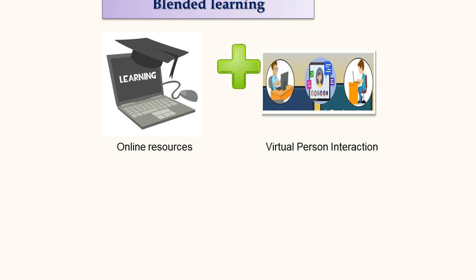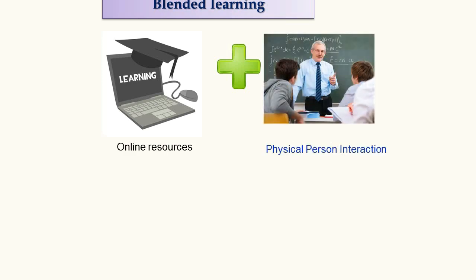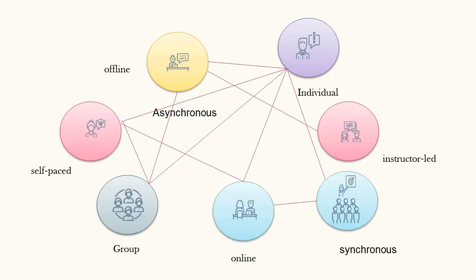In the present situation, I focus blended learning on online resources plus the virtual classroom which we are conducting online using different digital platforms. In normalcy, this can be treated as online courses, resources and physical interaction of the students with the teacher. What are the things we can blend? Schedule we can blend, guidance we can blend, technology we can blend, and participation also we can blend. This is a graphical representation of the same thing, showing you can blend everything with the other.